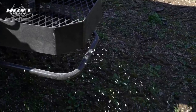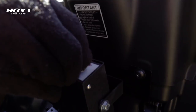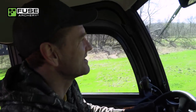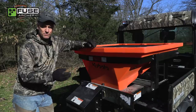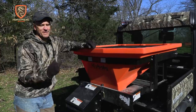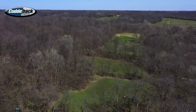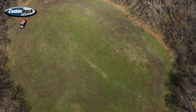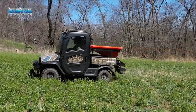Let me talk about the spreader just a little bit now. This is the first time I'm going to use this, so I don't have it calibrated. There are really three settings: how fast you drive, how fast the auger pulls the fertilizer in, and how fast the spreader wheel turns. You have to get those three synced up so that you're spreading a certain amount over a certain area. Your speed and the auger speed determine how much comes out, and how fast you run the spreader determines how big the area is.